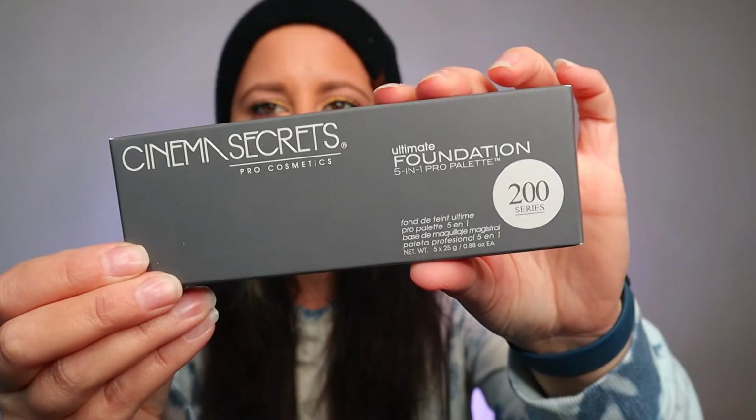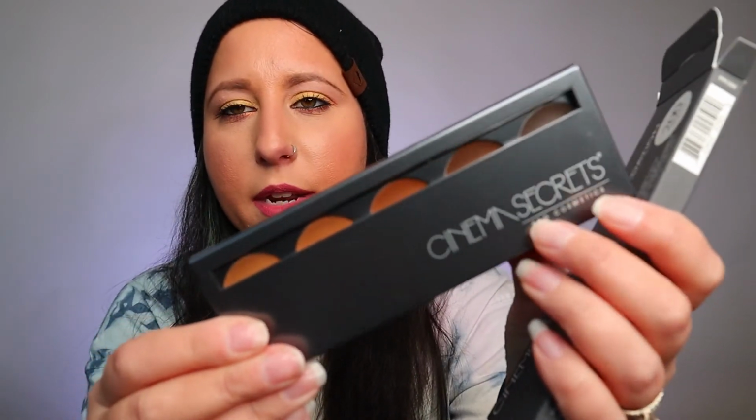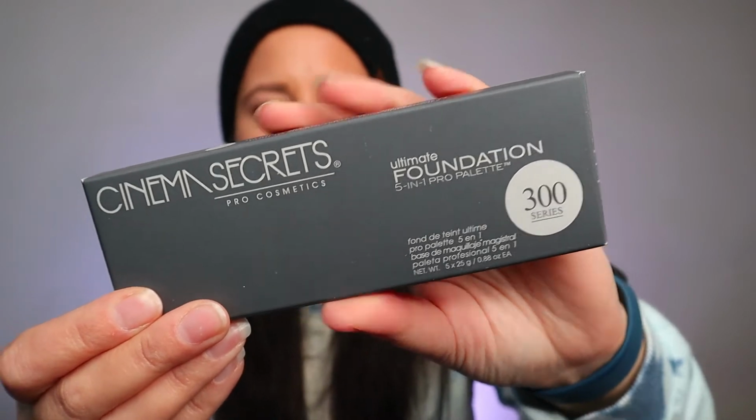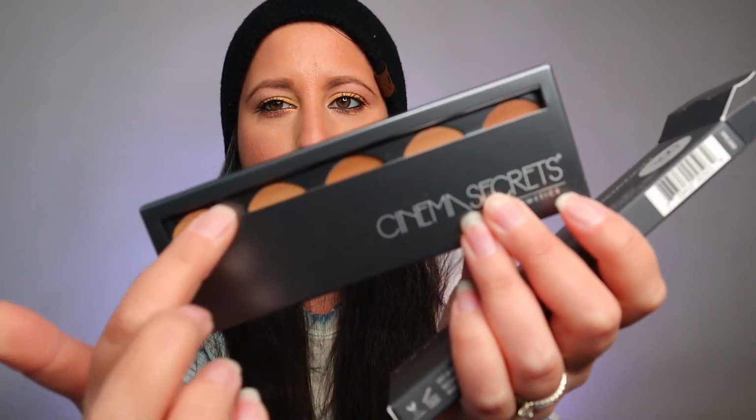So this was the 100 series. The next one I got was the 200 series. And this one is for medium to deep golden olive undertones. You can kind of peek and see what those colors are. And then I have the 300 series, which this one is light to medium yellow beige undertones. That's what those look like. This one is the 500A. And this is for light to medium pink beige undertones.